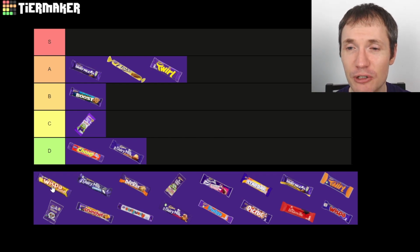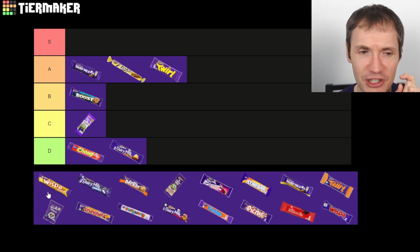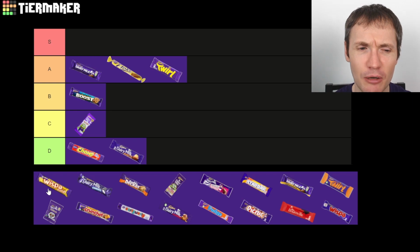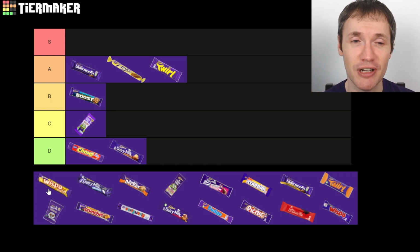I used to prefer the regular Whisper to this one, but nowadays I do prefer the Whisper Gold, just because that caramel layer really adds to it. And there were a few other Whispers back in the day: Whisper Bite, Whisper Mint. I think they'll bring out another Whisper. Someone's mentioned a hazelnut one. I'm a bit dubious about that one. People are quite excited about it, but if it's like hazelnut cream, that'd be okay.